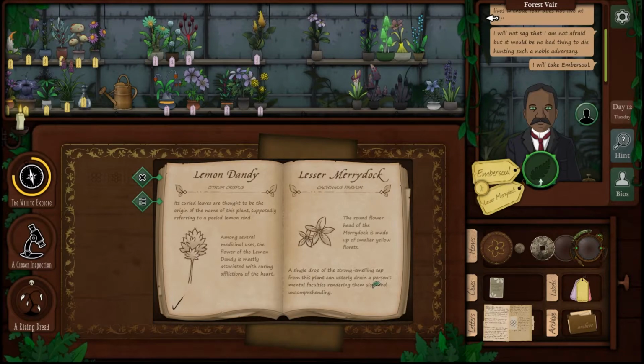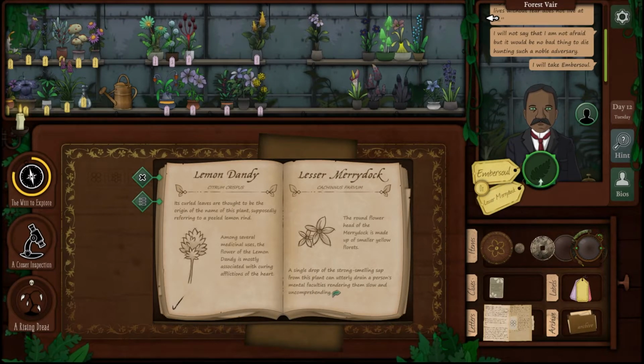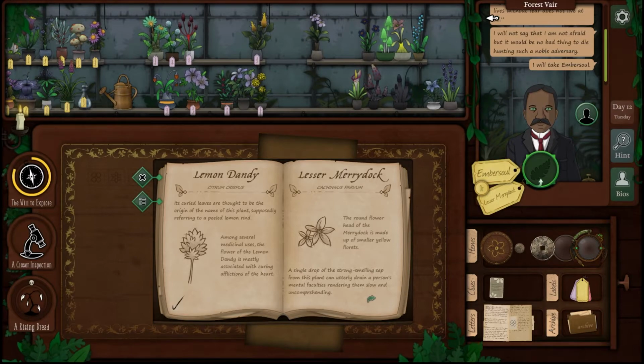A single drop of the strong smelling sap from this plant can utterly drain a person's mental faculties, rendering them slow and uncomprehending.